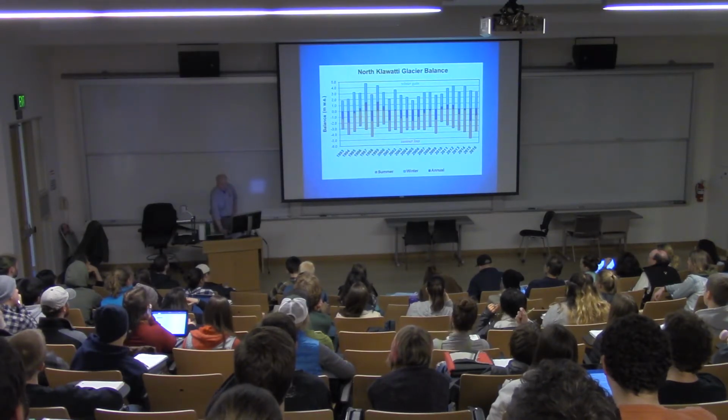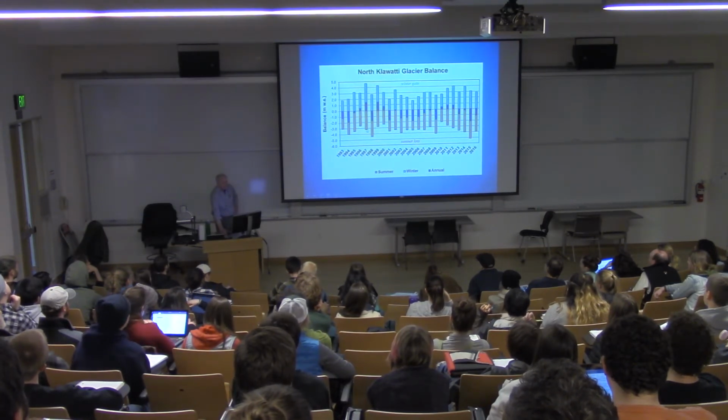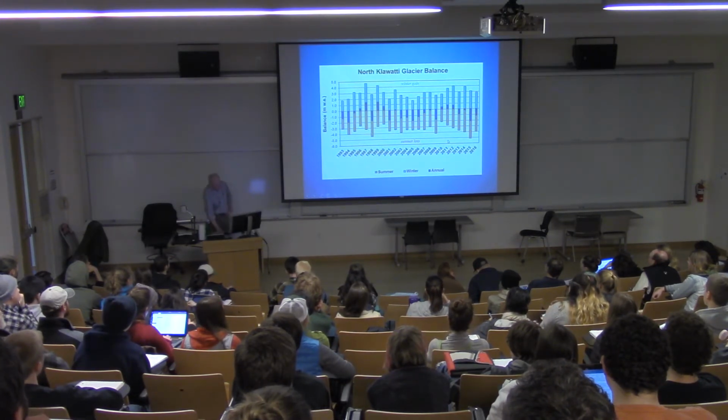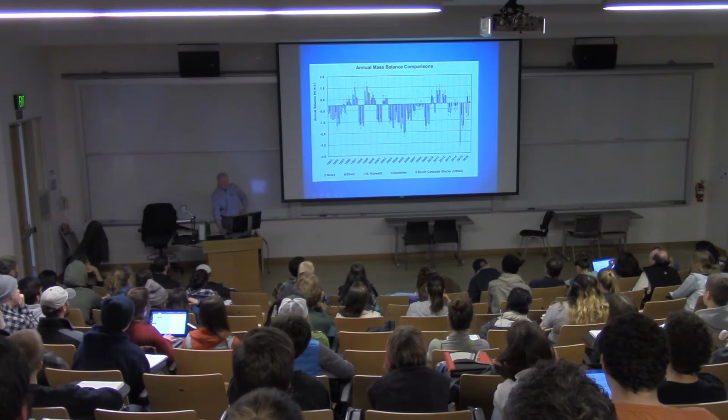So the melting, that weather pattern when we get wet winters with heavy snowfall tends to persist into May and June and retard the melting a little bit. So this is our record for one glacier. And this plot now is showing you the net balance. I'm not showing you winter and summer, just the net for the glaciers in North Cascades. Similar scale, meters of water equivalent.